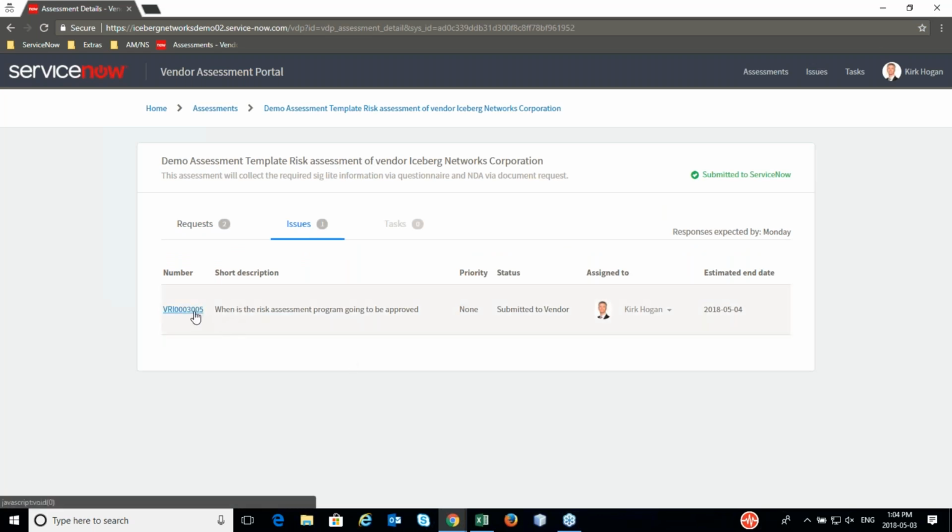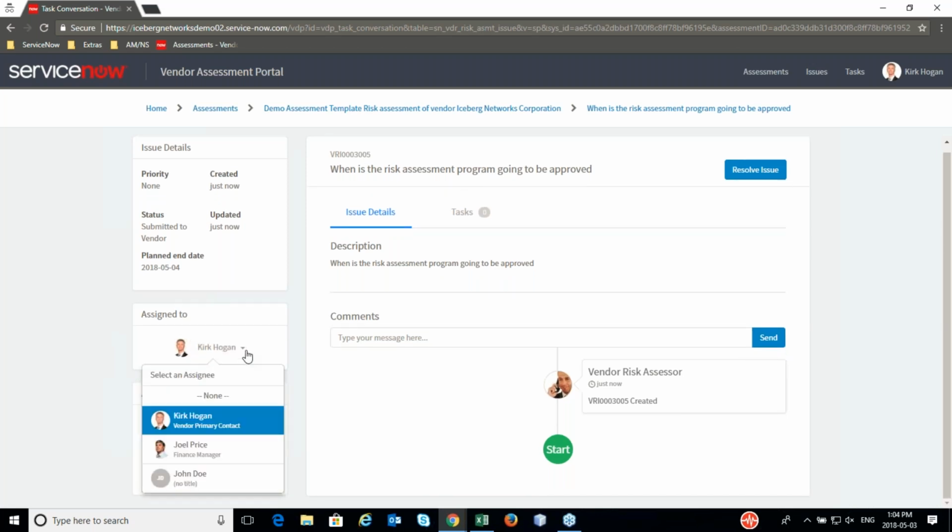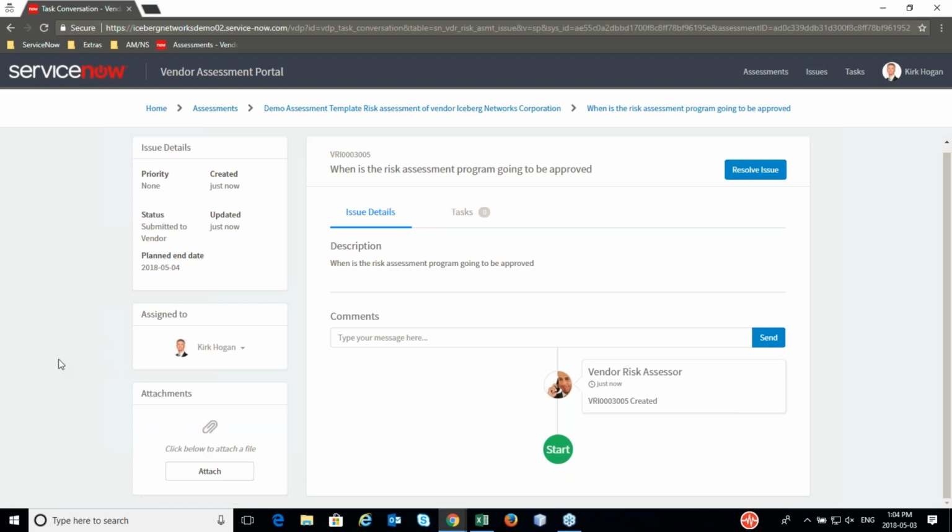So Kirk would come in, click on the number of the issue, see the priority of it, when it was created, the status, when it's expected to be submitted by. He can assign it to someone else if he wants to, right within this view, attach the documents if he has any, or he can actually comment and talk back and forth with the vendor here. So maybe he just simply made a mistake and he selected the wrong response, so he could just put that in his comments. I selected the wrong response.